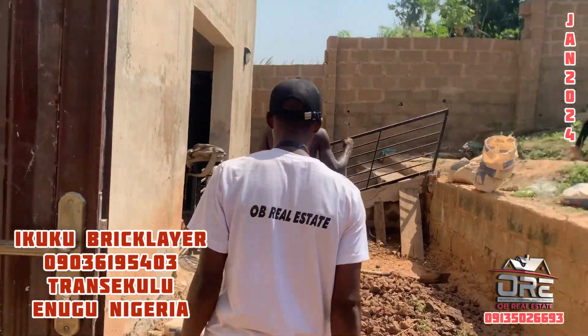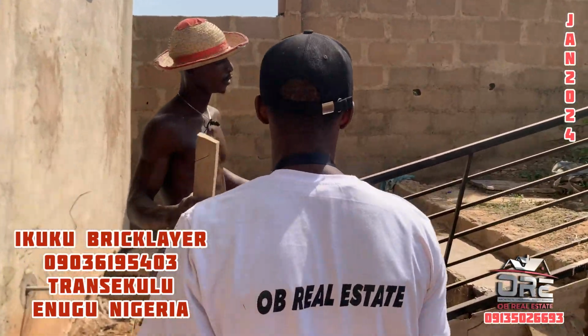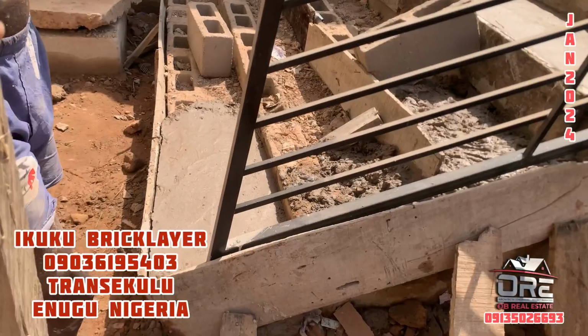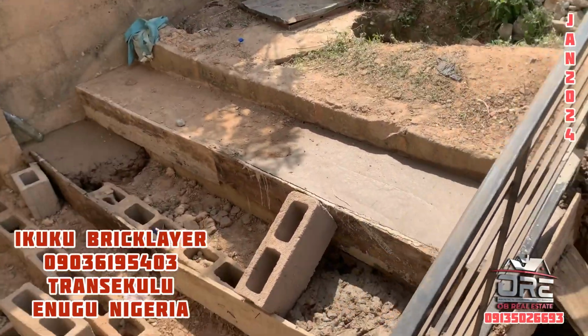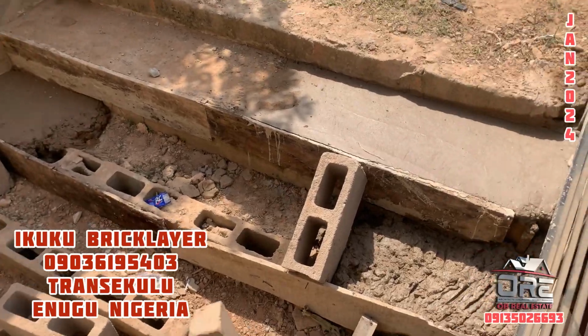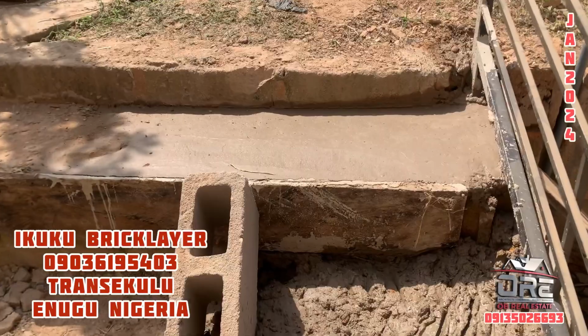Look at this one now. I did it this morning. I put this one this morning, and I stand it. You're the one that constructed this thing? Yes, I did it. That's really good. Let me show you the back of the house, when I have done the German floor.